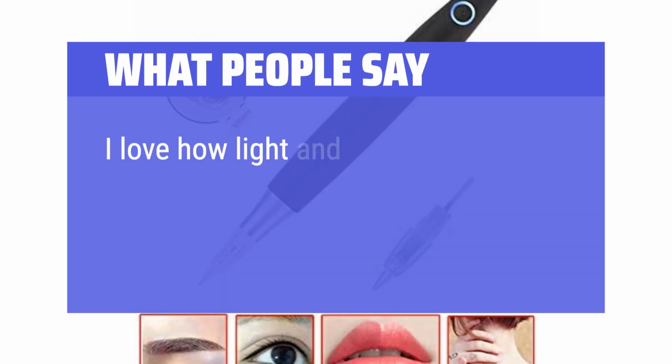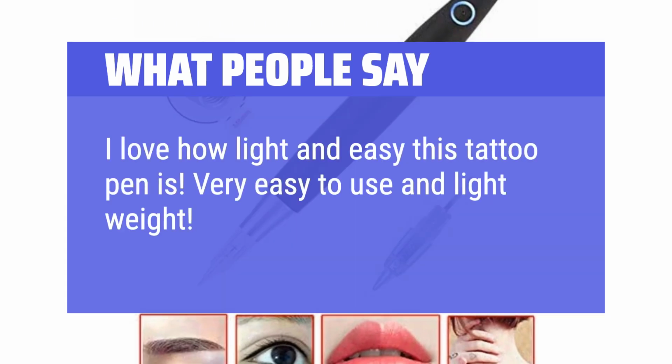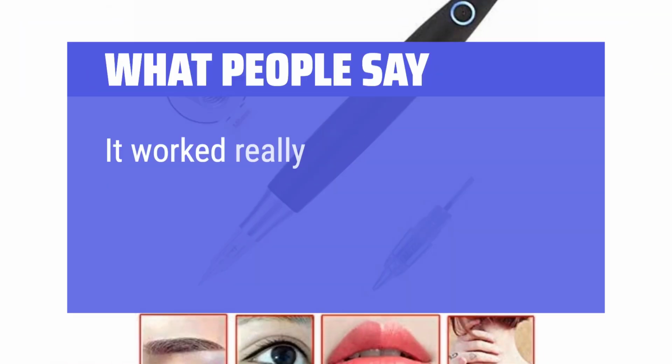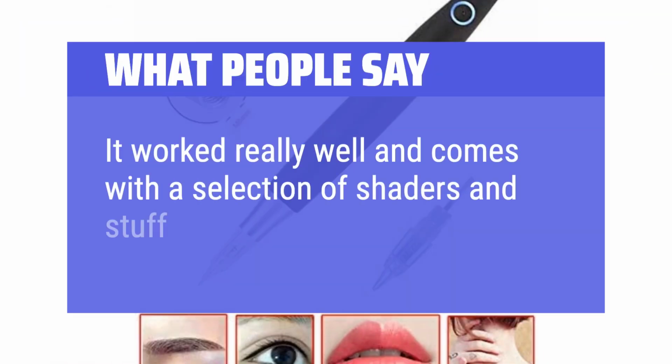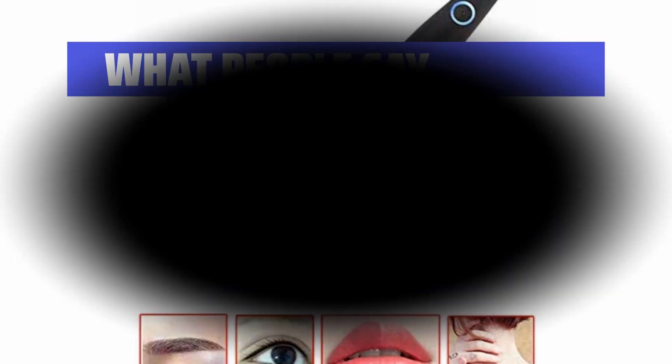What people say. I love how light and easy this tattoo pen is. Very easy to use and lightweight. It worked really well and comes with a selection of shaders and stuff. The needles were good so far.